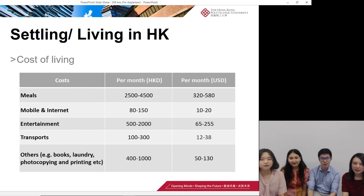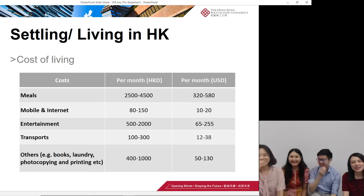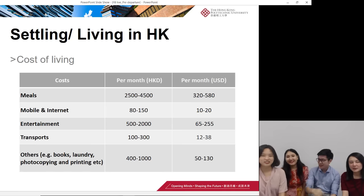So can we talk a little bit about the cost of living? And also some tips on how you manage your finances as an international student in Hong Kong. Spy the stocks, no, just kidding. For me, I think I spend around 4,000 Hong Kong dollars per month. And for meals, because meals are essential, right, they're always cheap. The cheapest food is always on the campus.